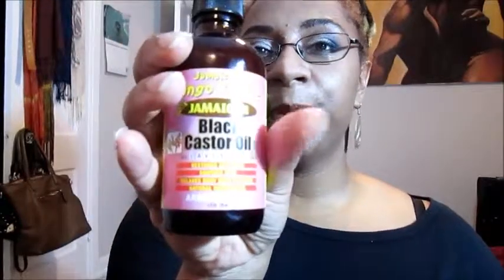But it's still a great product for moisturizer. All these are moisture products, and oils can also be a moisturizer, and they can also be sealants. So another oil I want to bring to your attention is the Jamaican Mango Lime Black Castor Oil. Now this, many people didn't start getting hip to this till about a year or two ago.